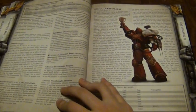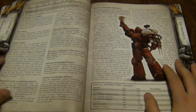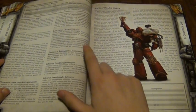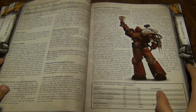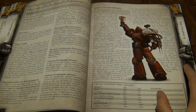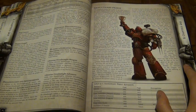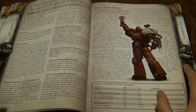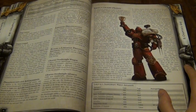Now, I personally, you can do whatever you want with these advanced specialties. I personally would make the Librarian Dreadnought accessible to other chapters, who have other players who are librarians who are not of the Blood Angels, just because I don't see a reason other chapters cannot have Librarian Dreadnoughts. Also, I think it's cool.